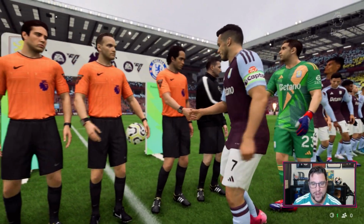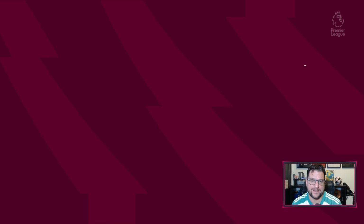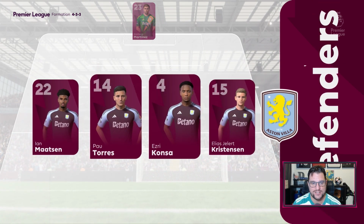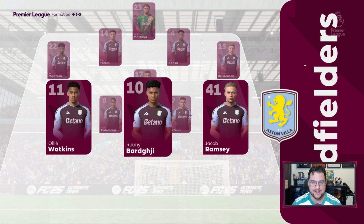The new signing from the MLS could be getting his first few minutes in the Premier League in this game. So last time these two teams played, it was a fantastic last-minute save from Robert Sanchez that kept Chelsea getting the 3 points. In this one, Aston Villa have a slightly changed system. It's the 4-4-1-1 if you ignore the graphics on the screen, and it's going to be an interesting one.